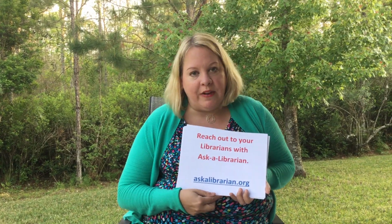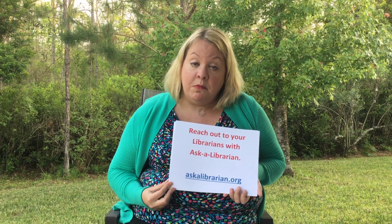It's a virtual reference desk, if you will, and librarians from all over the state of Florida, all there ready to help you, which is what librarians love to do. We love to get you accurate information, we love to help you, and we want you to be safe anytime that you use the internet to connect.